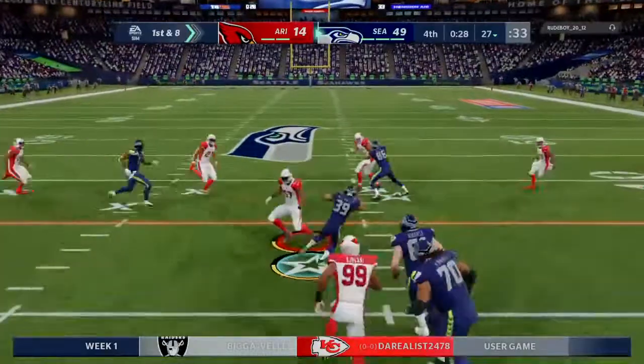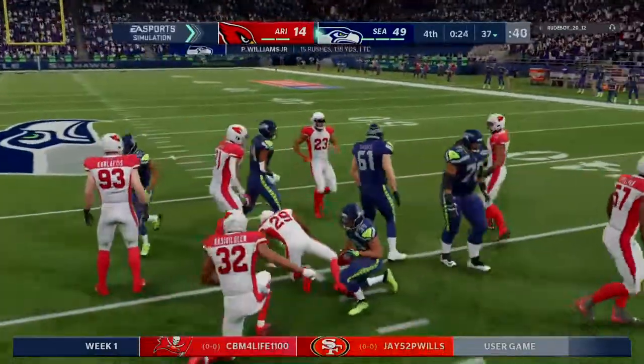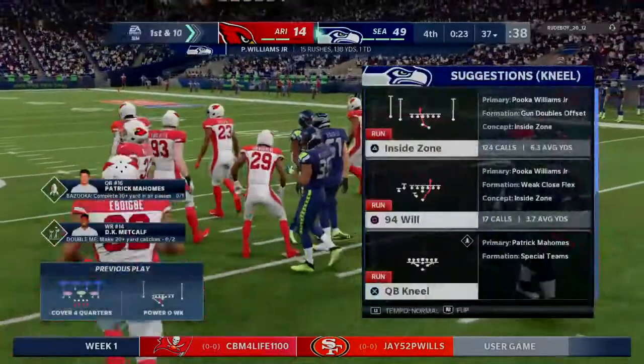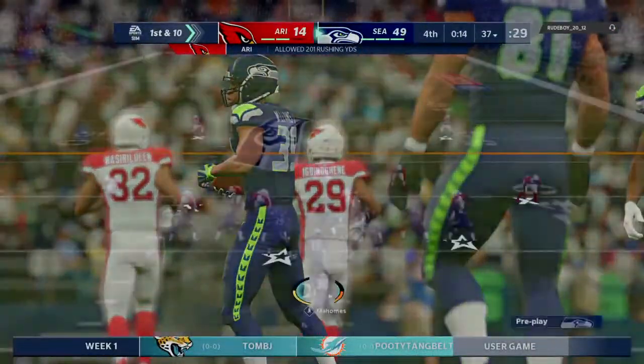Now a handoff here to his running back. And they're able to get this one across the 35. 10 yards and a Seattle 1st down. Well, that's a carry they have to be satisfied with.